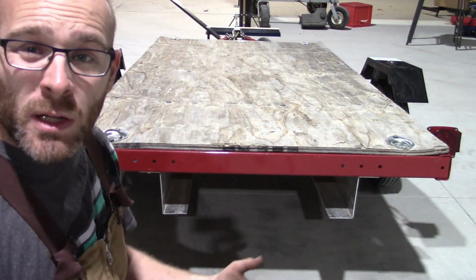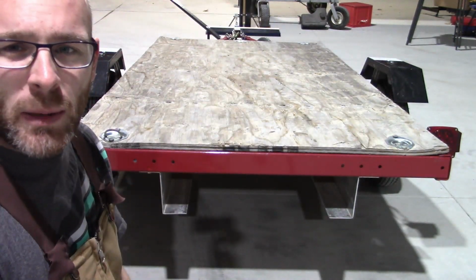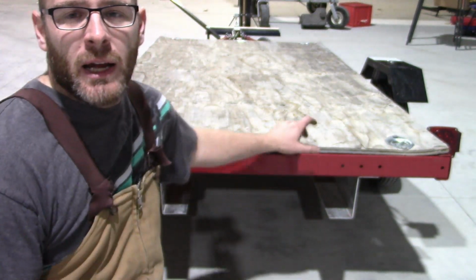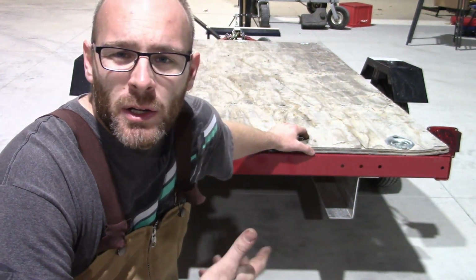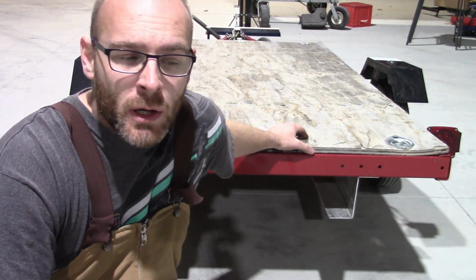So let's say you hit a really big bump or anything, the axle is going to come up and just hit the bottom of that ramp a little bit. To me, it doesn't really matter. I don't really load this thing that heavy when I have the ramps in it. And like I said, for the majority of the time, I'm just doing something with a four-wheeler behind it or whatever. So now that it's here, I don't even leave the ramp in it. I just leave them over in the corner.